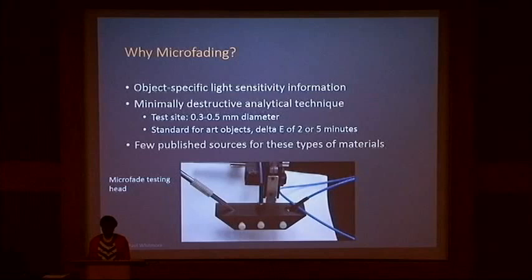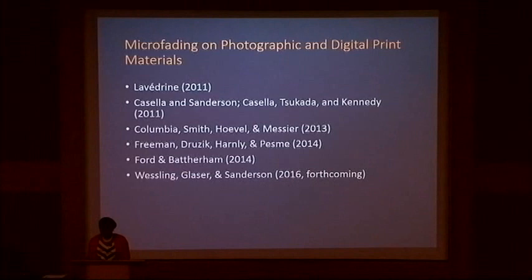Regarding its use on photographic materials, we refer to the following studies. In separate studies, Lavédrine and Casella et al. developed methodologies for applying the technique on transparent materials. Freeman et al. used the technique to monitor albumen photographs during exhibition, and in a forthcoming publication, Westling et al. apply it to diazotypes. Ford and Batterham applied the technique to historic office documents, including early electrophotographic processes.